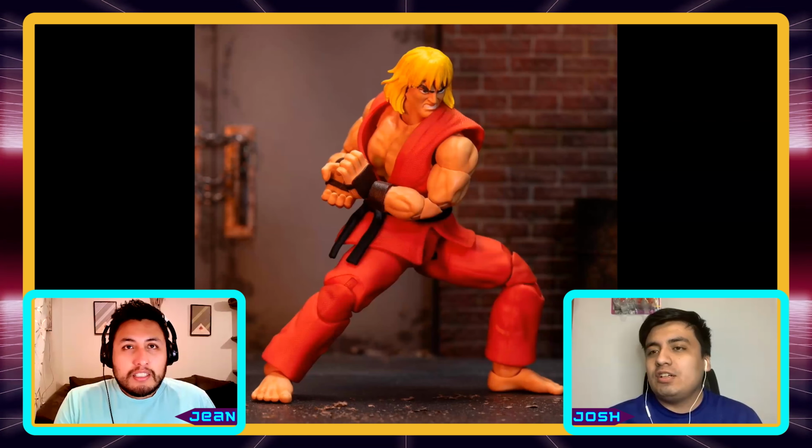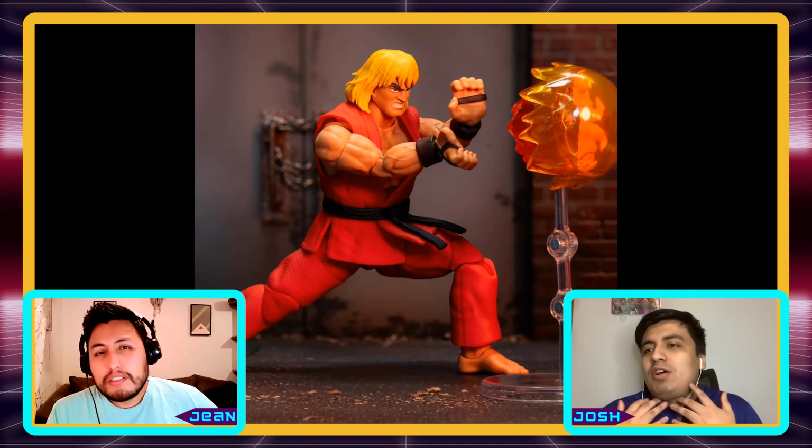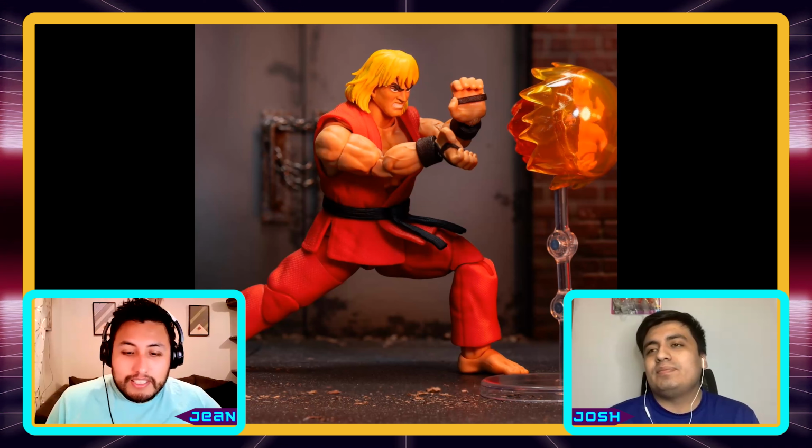One thing that's interesting though is their effects pieces are very similar to Bandai model kit pieces. Even the stand. I feel like they're almost straight from them. Especially if you're familiar with the Dragon Ball ones, it's exactly like that, like their Kamehameha with the stand. Even the plastic looks very similar.